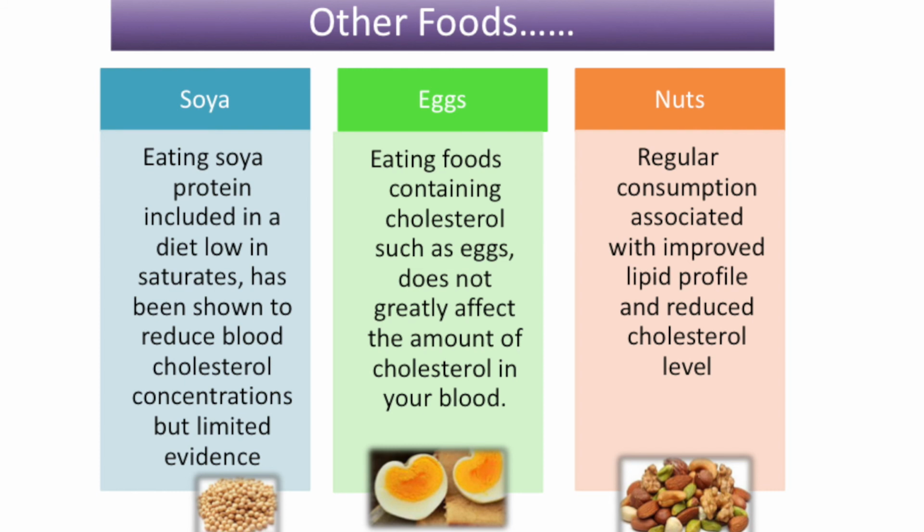Eggs were one as well, so eating foods containing cholesterol. Eggs are high in cholesterol, but we only absorb a certain amount of cholesterol from our foods. The majority of our cholesterol, as I said, is made within the liver, and it's made from the saturated fats that we consume, or the other fats. So eating eggs does not really greatly affect the amount of cholesterol in your blood, so you can have an egg a day if you want. Nuts, with regular consumption, because they're high in those good types of fats, your PUFAs and MUFAs, will improve lipid profiles and reduce cholesterol levels. So yes, they have a positive effect.